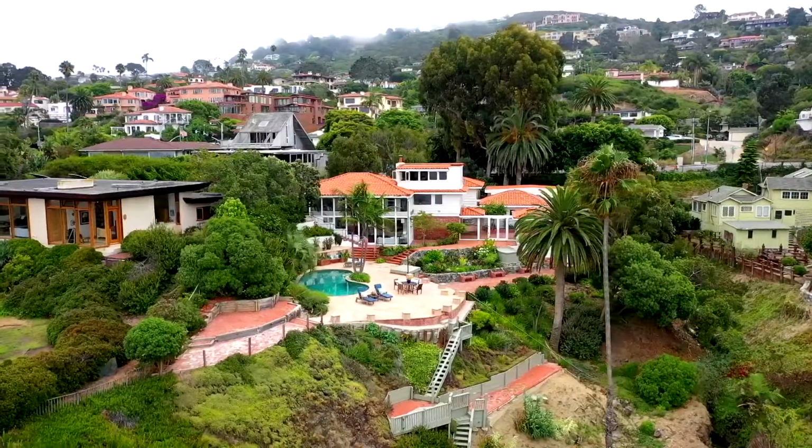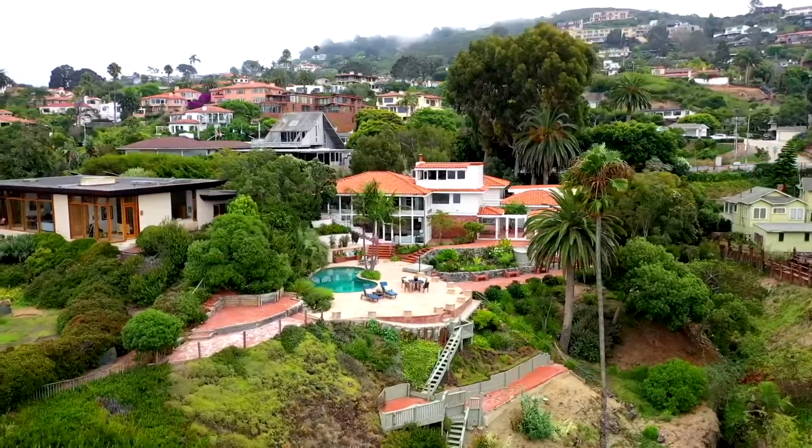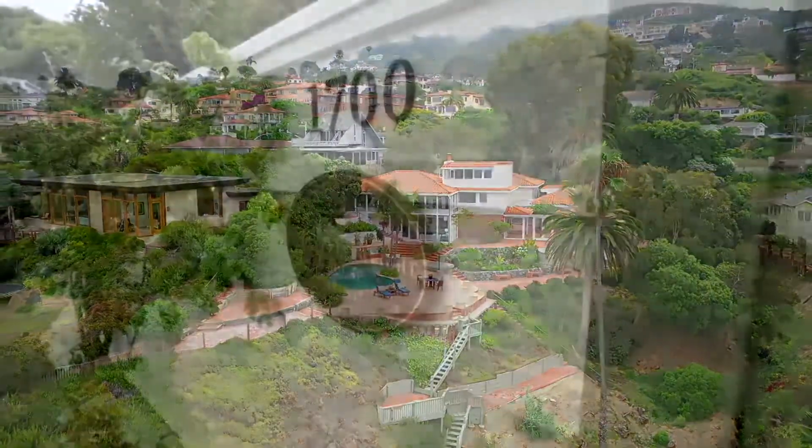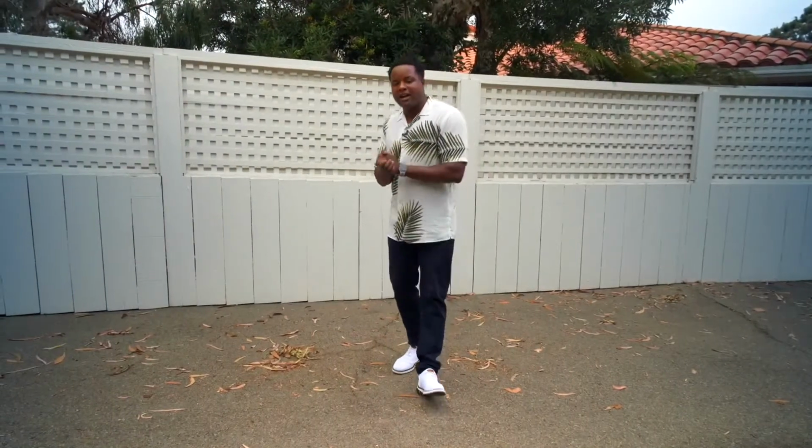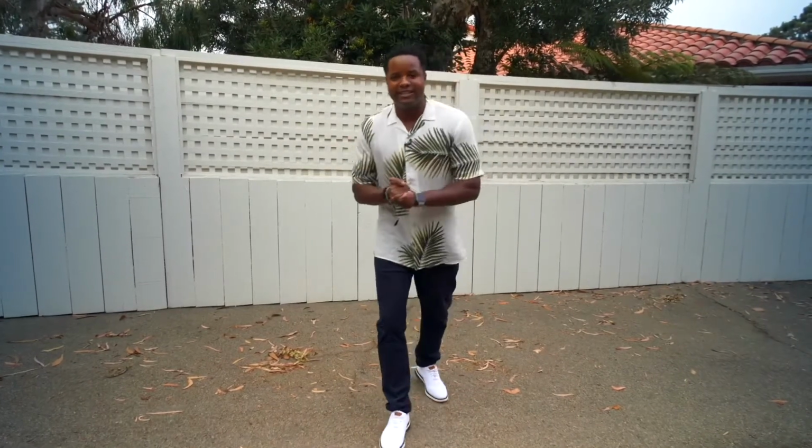Now, one thing that makes this property special is it is designated by the Mills Act, so it is a historical landmark, and when you get to learn a little bit more about that from the listing agent, you're gonna be shocked, surprised, and wowed. So without further ado, let's go take a look inside.